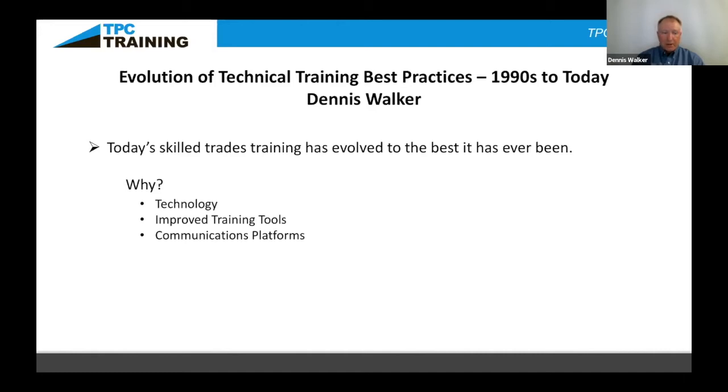The other piece of it is the improved training tools. We have better tools today as far as simulations and information availability. Even PowerPoint to some degree is much improved, and all the tools that we have from a virtual application that we can pull from. And the last piece that has really made the biggest difference in recent years are the communication platforms. Ryan mentioned the chat features. The tool we're using today for this video conference has improved over the last 3 or 4 years. In the last couple of years, actually, the features are much more conducive to a very, very good training application.